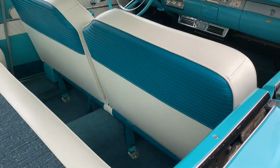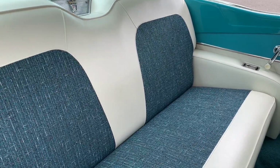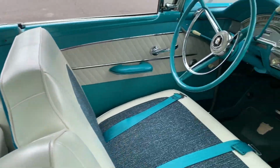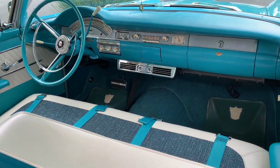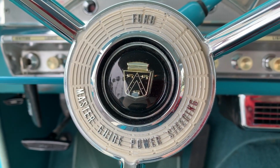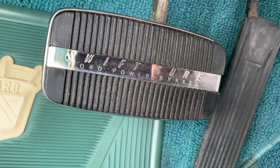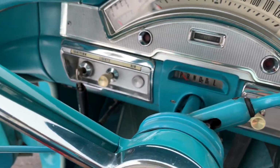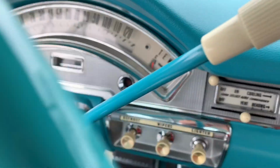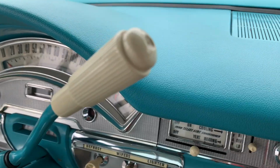Look at this interior, you guys. Speaking of turquoise on turquoise, isn't that gorgeous? And oh, color coordinated dash alert. Oh yes it is. And how much do you love the fact that it says Master Guide Power Steering? And how about that brake pedal? Swift Sure Power Brakes! Don't you love that? I knew you would, of course you do. And of course Ford is famous for all of its ivory knobs. Look at the gear shift selector right there. It's really coming out to greet ya.